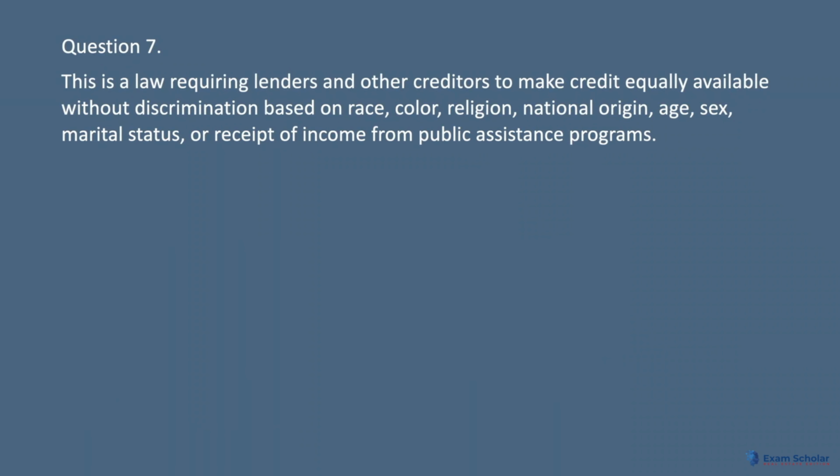Question 7. This is a law requiring lenders and other creditors to make credit equally available without discrimination based on race, color, religion, national origin, age, sex, marital status, or receipt of income from public assistance programs. A. ECO. B. IACO. C. COA. D. None of these.